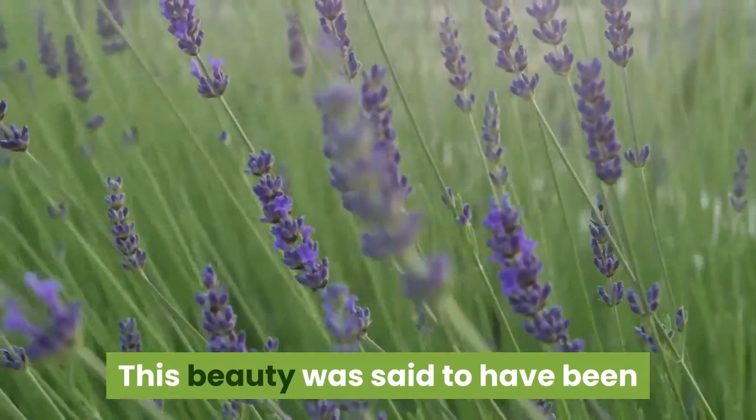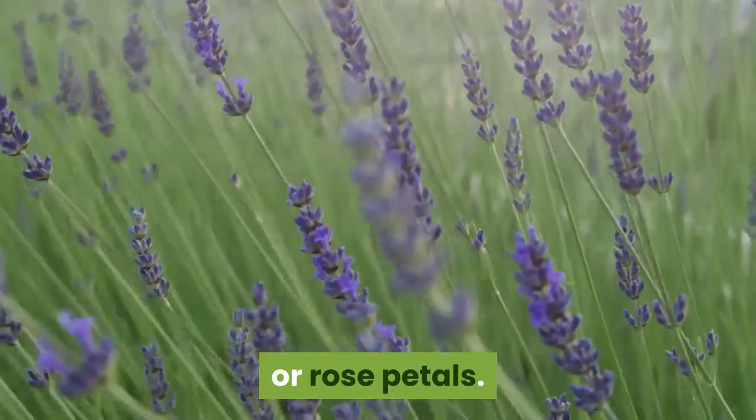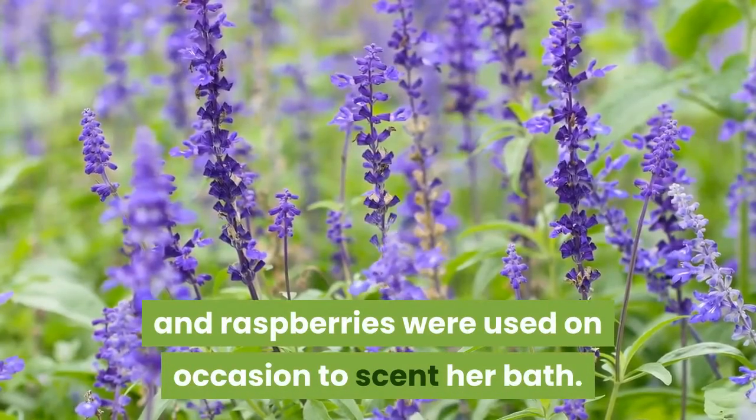This beauty was said to have been because of the queen bathing in milk scented with honey, lavender, or rose petals. Some sources even suggest that strawberries and raspberries were used on occasion to scent her bath.